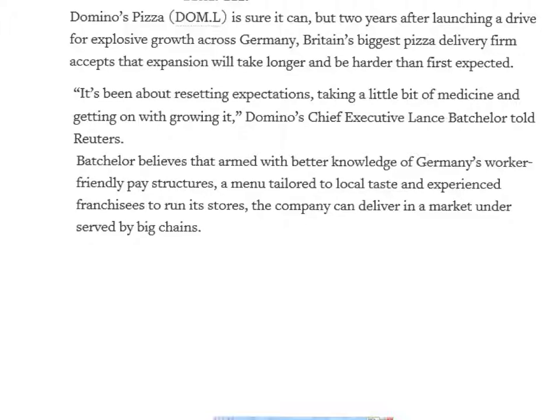Now, because of this, they had everything in place. The expansion was there. They had the stores of Joey's Pizzas. They had the understanding from Joey's Pizzas of the local taste. Because of the expertise of the managers of Joey's Pizzas, they could understand the pay structures that were involved.